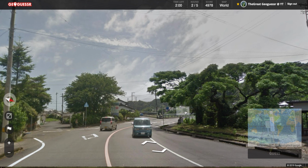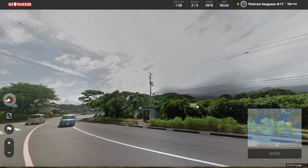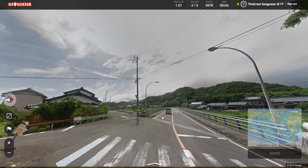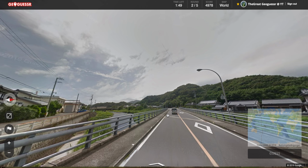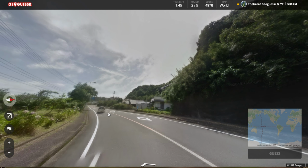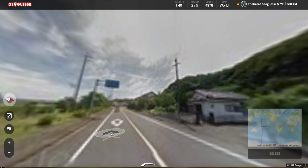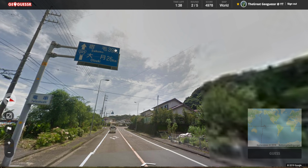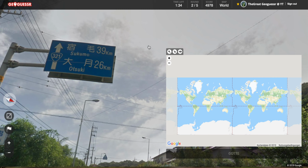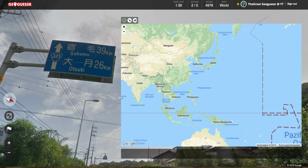Alright. It looks more like South Japan, to be honest. Not like Hokkaido in the north. But I can be wrong. I'm not that good in Japan. It's up here. Let's see. I think I will go and search these places. So let's start in the south of Japan then.